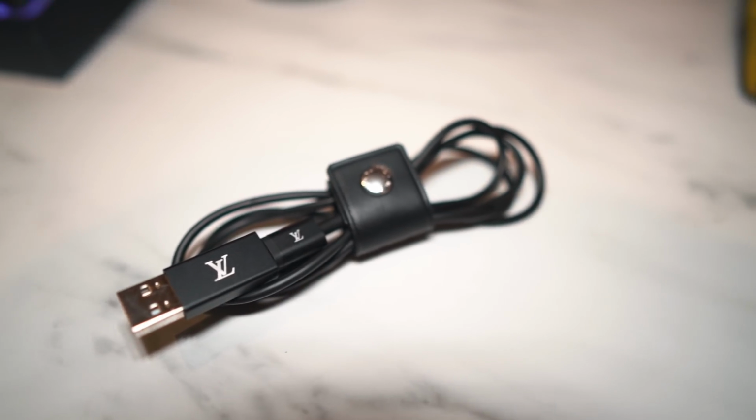This is a USB port. You plug one USB into there, and I'm assuming you plug the other USB-C into the earphones themselves to charge it up, charge the case up. Kind of cool that it's Louis Vuitton branded. I don't know if you can see that, but this comes in a nice leather pouch, with a nice little leather strap. And even the USB-C cable is LV branded on both sides, which is really, really cool. And obviously that is how you get power to your earphones.